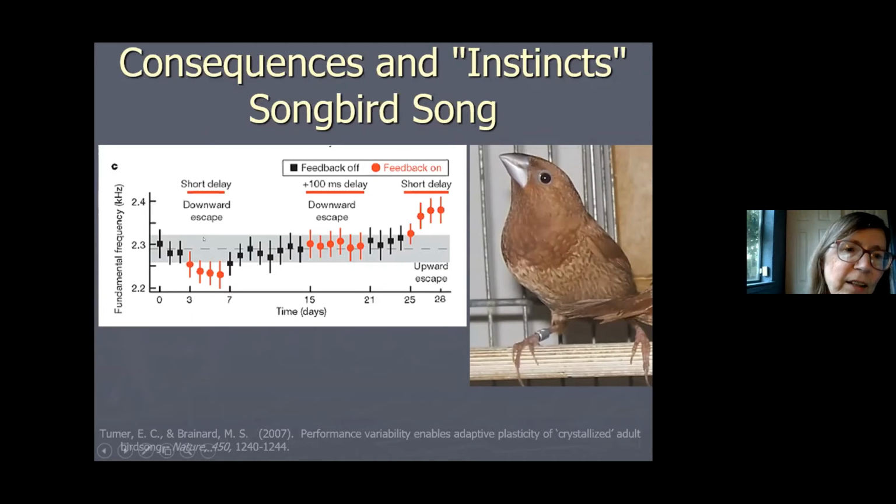It was like 20 milliseconds after that note was sung. If it was in the normal range, then the equipment played a loud burst of unpleasant white noise. The only way the birds could avoid that is if they sang the pitch of that note in a lower range, below the gray area here. You can see already by the first day they're getting it. And then the other 3 days in that phase, they're reliably lower. So they learn to modify the pitch of that note. And then very quickly we're back to baseline here, the black area.